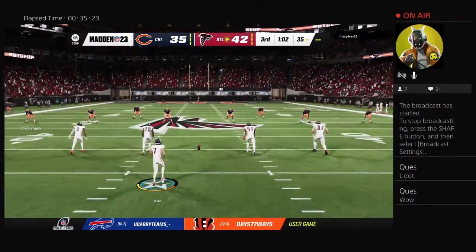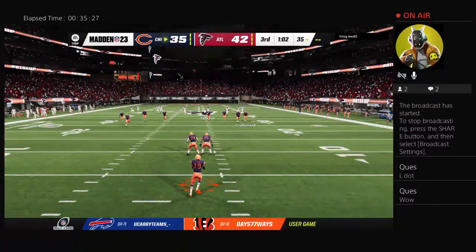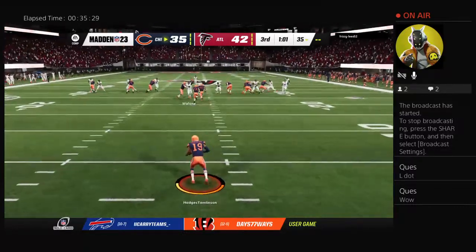Aku just hit the field goal. Now he kicks off. Taken in at the 3.